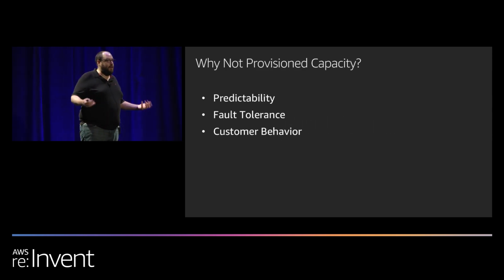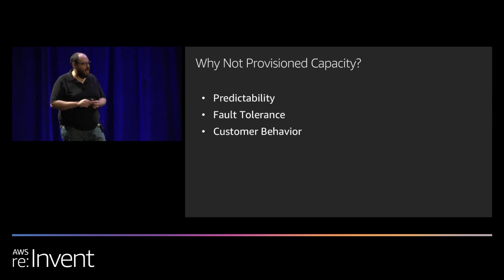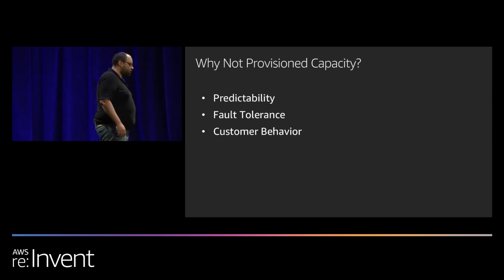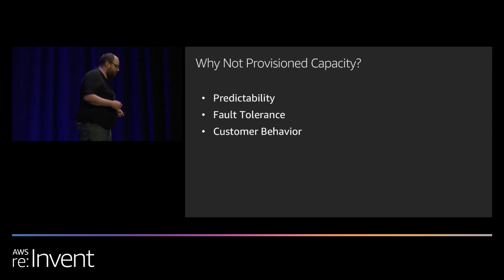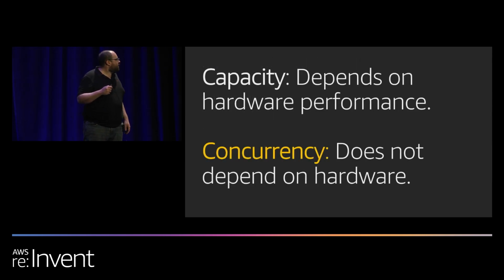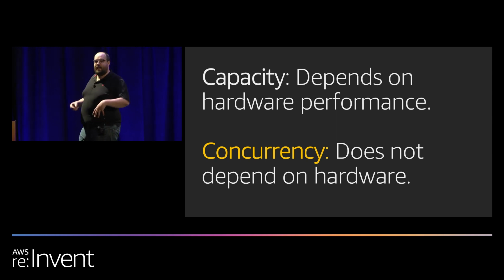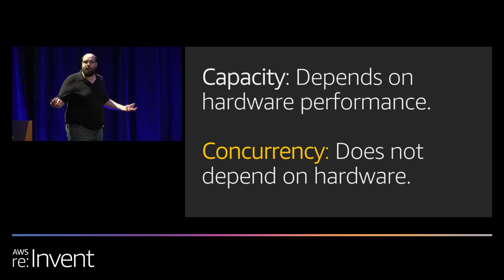Why not provisioned capacity? Why not say, hey, Lambda, provision me 5 hosts or 10 machines or 300 cores? That's for 3 reasons. One of them is that with capacity, performance depends on hardware. The amount of capacity that you need for any given workload depends on the performance of the hardware.